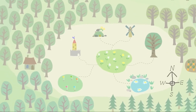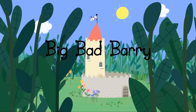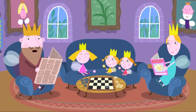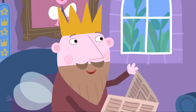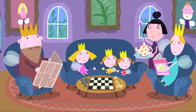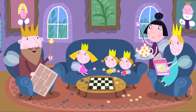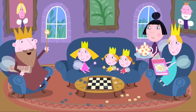Today's adventure starts at the Little Castle. Big Bad Barry. I say, I'm getting a little hungry. Me too. I think I fancy fish and chips. We don't have any fish, Your Majesty. What? No fish? But I can magic up some fish fingers. Yum, yum. I like fish fingers. No, no. I want fresh fish. Fresh from the lake. With chips. I know. Ben's dad has a fishing boat. Then we shall go and see Ben's dad.